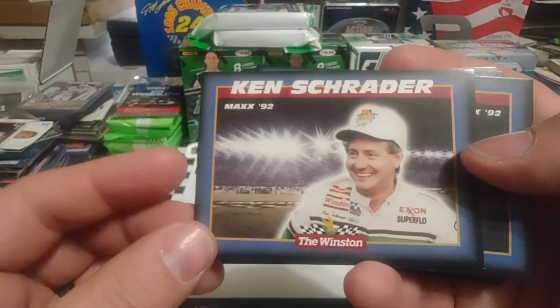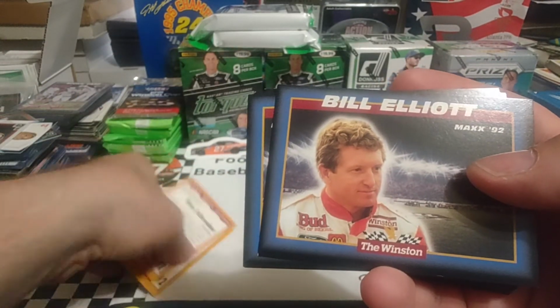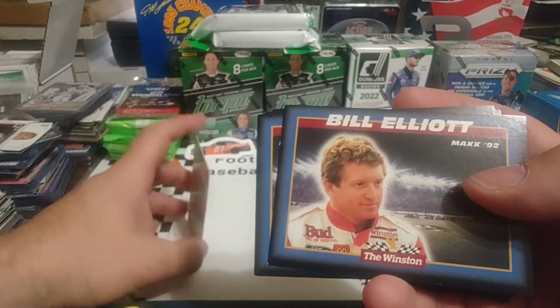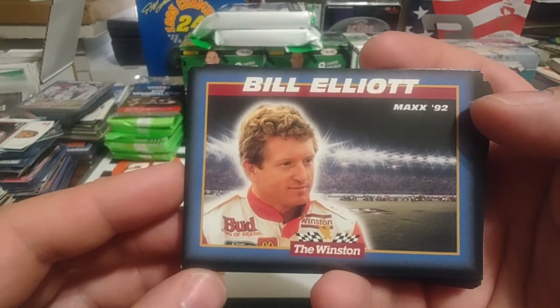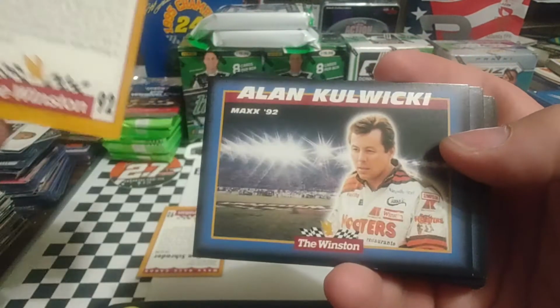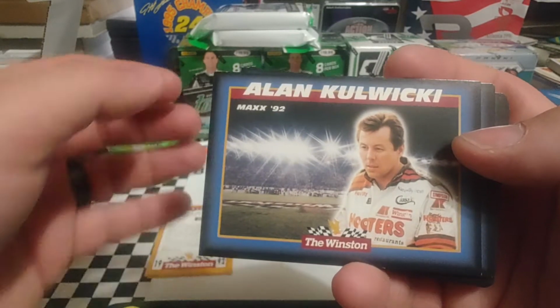So you got Ken Schrader driving for Rick Hendrick. And in 1992, the Winston was run under the lights for the first time. That's why you see the lighting as it was. First time a Cup Series race on a superspeedway was held at night. Bill Elliott was driving for Junior Johnson. And I'm going to flip those back around.